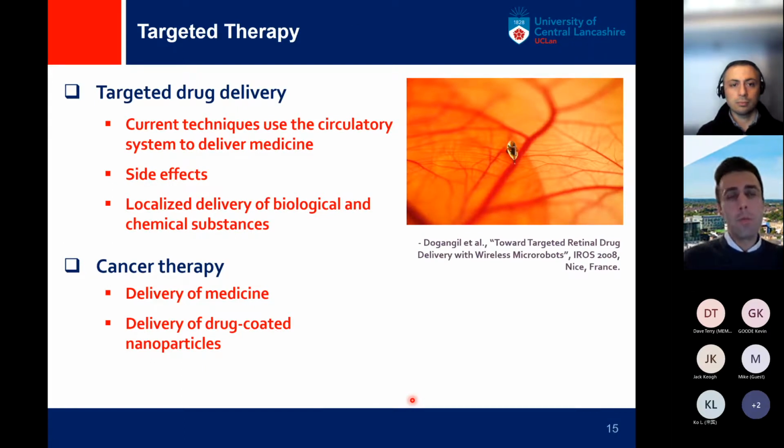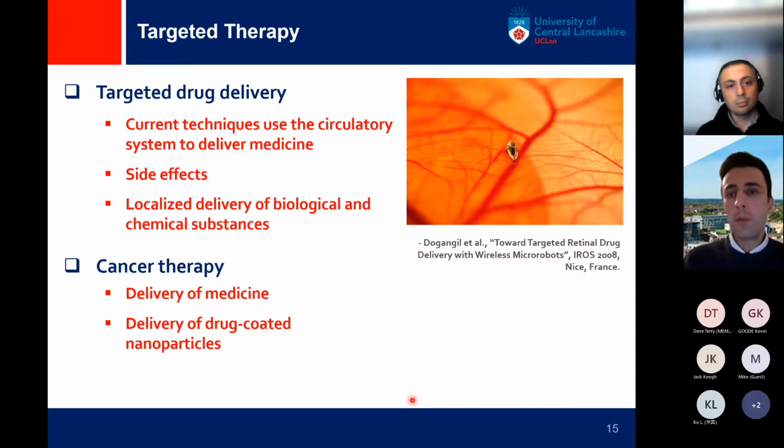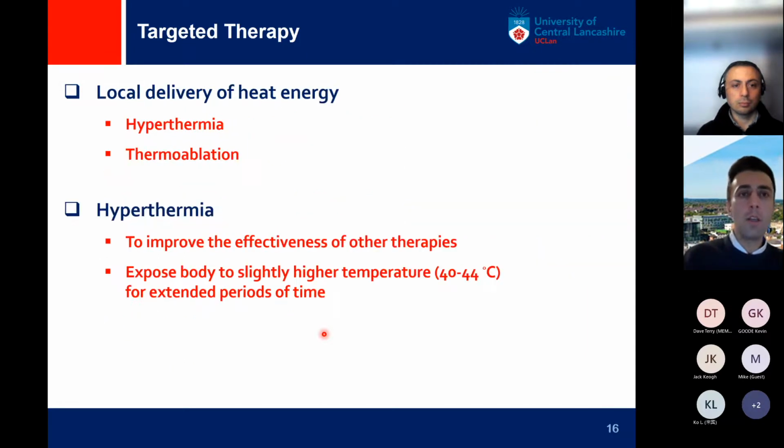So for targeted therapy, the microbots can be used for localized delivery. Usually at the moment we use the circulatory system to deliver medicine, so it affects all the cells, even healthy cells. It has side effects, but with highly localized delivery of medicine, we can just affect those cells that we want. So it should have less side effects. They can be used in cancer therapy, delivery of medicine, delivery of drug-coated nanoparticles, or some already developed applications of these microbots. They can deliver heat locally to the cells.